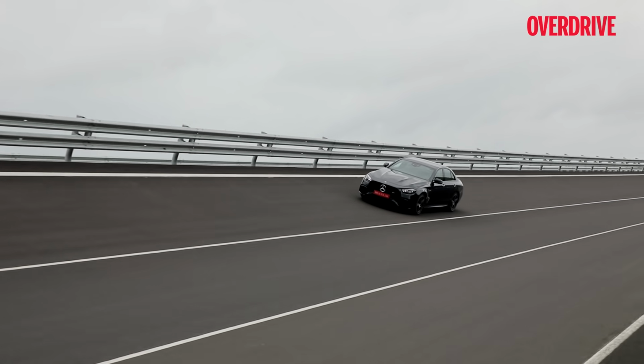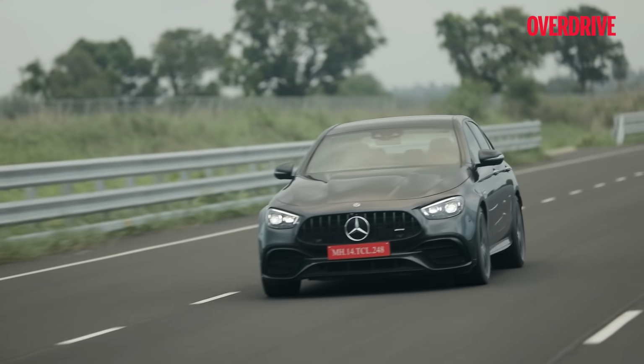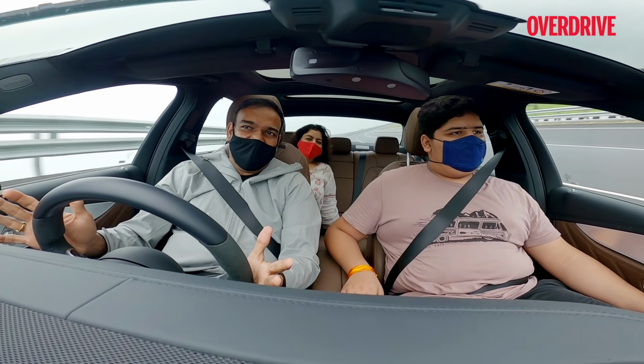In fact, we have some interesting stories lined up on this track, so do check those out. During our time filming them, we also had a chance to take the Commissioner of Indore and his family for a spin on the track.